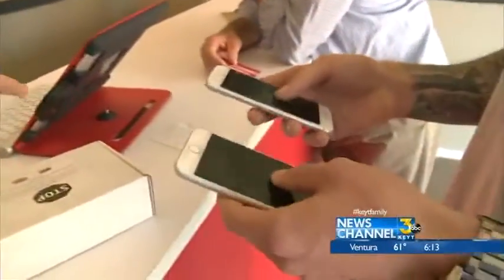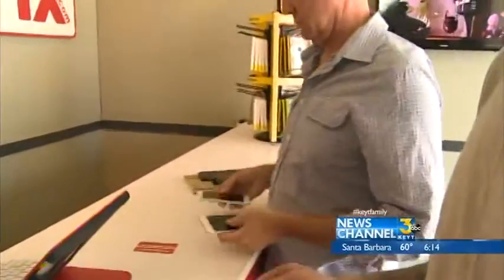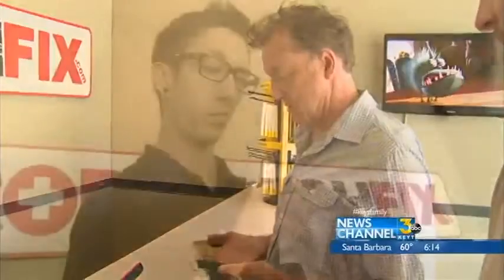Weird. I don't know if you can tell. That one's heavier. Yeah, it is. Even though they're both the same phone, screen protector, that one's noticeably heavier. Jeff Poglich is a Santa Barbara-based master tech. He agreed to examine the phone for us. 4 days later, he showed us what he found.